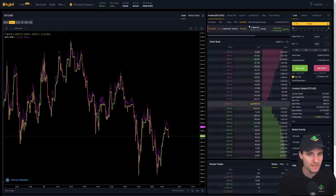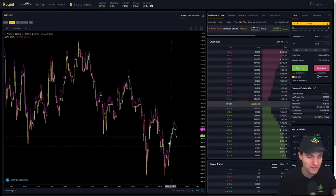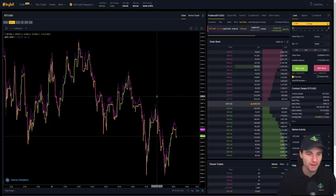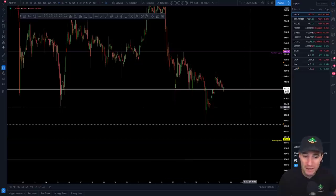Obviously, I'm sat in this short position until I see a little bit more strength here before I get into the long. I'd like to at least change this market structure a little bit, because all we're doing here, even on the 1 minute, is lower highs and lower lows. So I want to see a bit of strength, and I'll happily turn that short into a long.